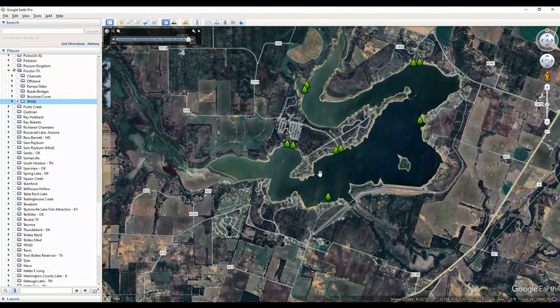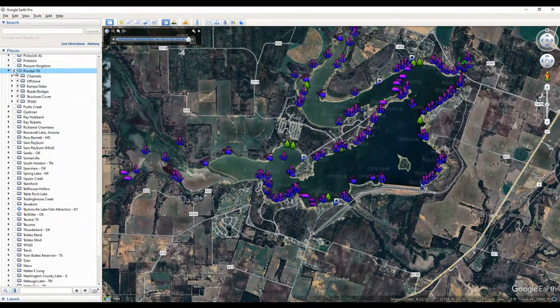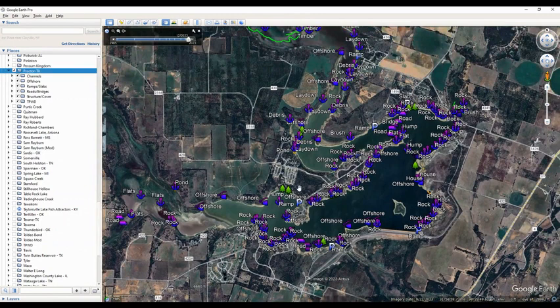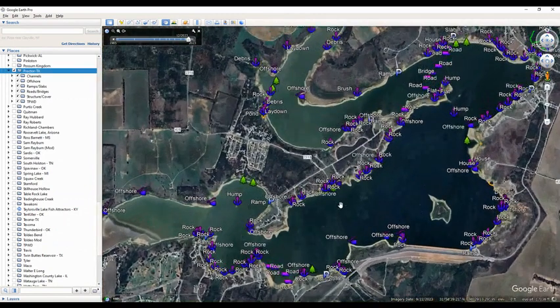That way, when you're out there on the water and you import these all into your graph, you've got everything. The Texas Parks and Wildlife fish stuff, all the cover, all the structure, all the offshore stuff. This whole entire lake is going to be broken down right there on your unit. And then you'll also get this file, the Google Earth file, that will allow you to go in here and really plan for your trip, right?